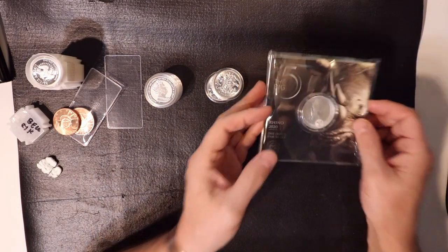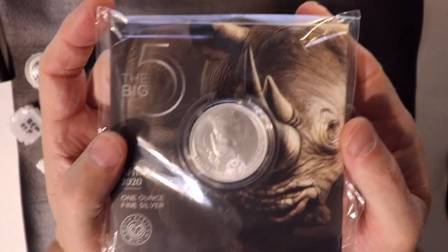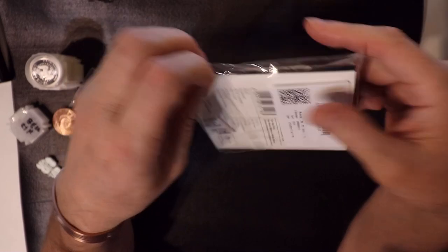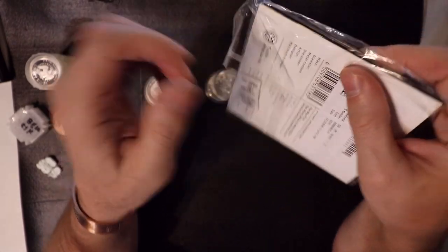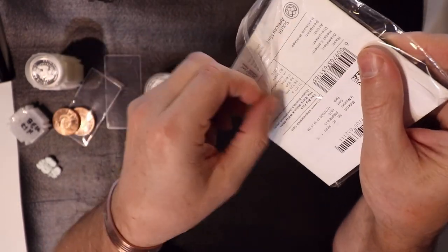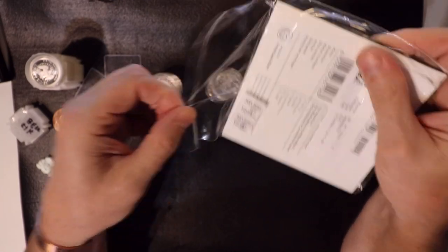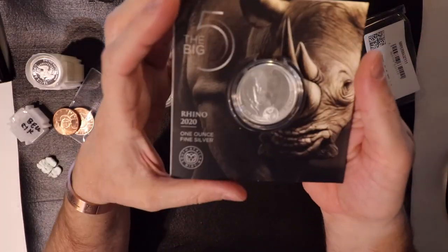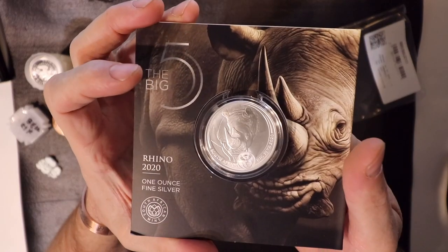The last and most expensive is the Rhino. Okay, let me open this. The package is very good. They have this book, and a certificate of authority. This is a Rhino.